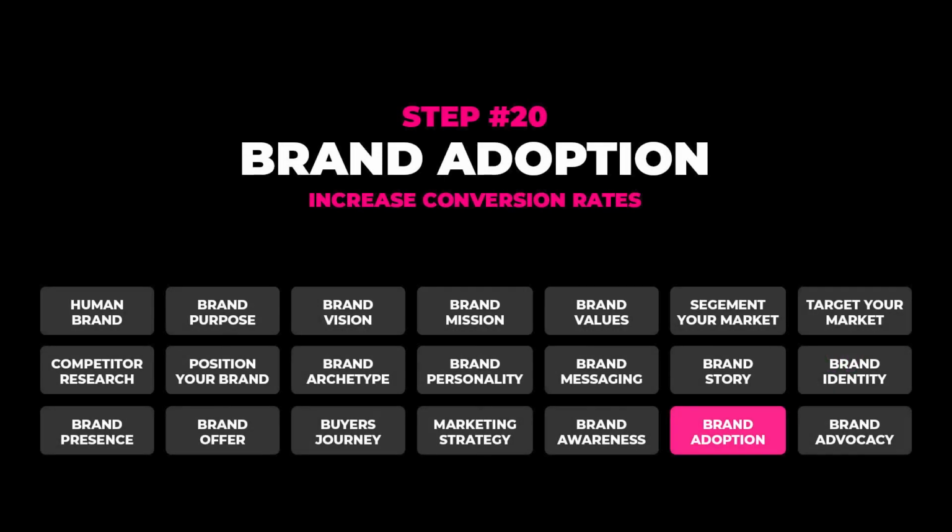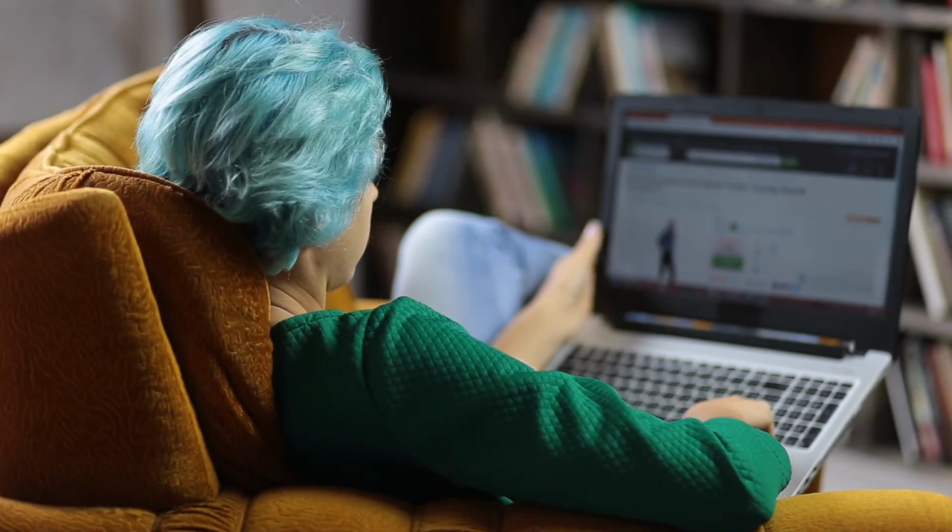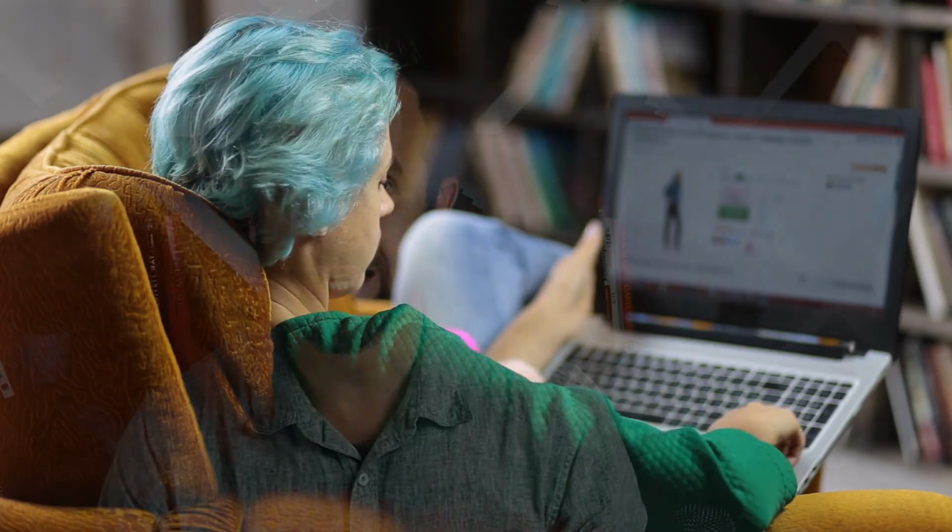Step number 20, brand adoption. Increase your conversion rates. Now, once your brand starts to gain awareness, the visitors will follow. Now, whether that's to your website or to your retail store, making the most of those visitors is a game of conversion optimization. Now, of course, this is part of your ongoing funnel management, but knowing where the holes are in your pipeline enhances the effectiveness of your buyer's journey.